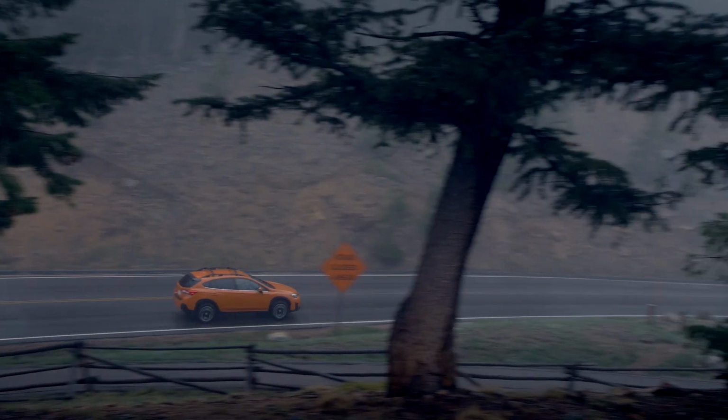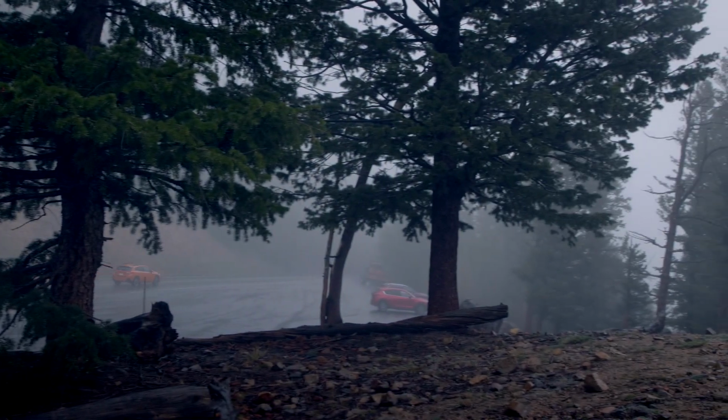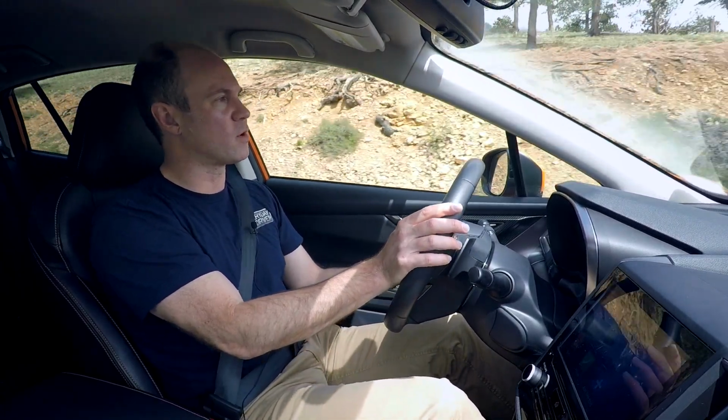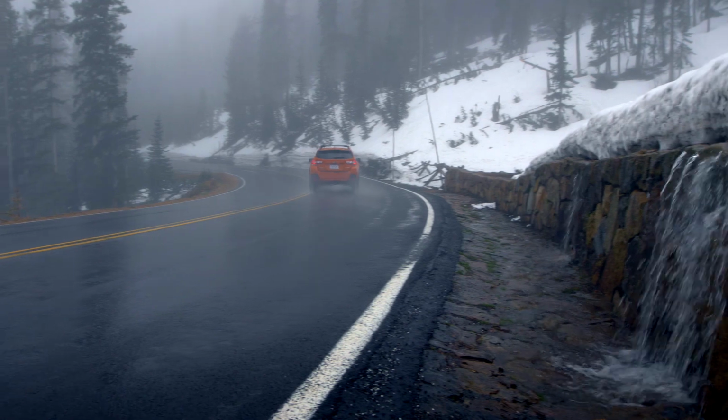But they backed off everything that I love about Subaru as a brand, the sporting character and this rally nature, to make it more accessible and more appealing to more people.